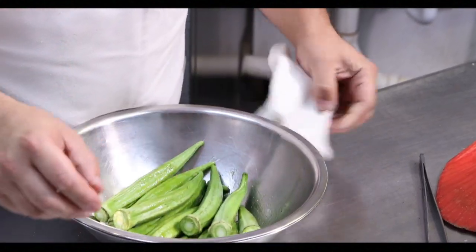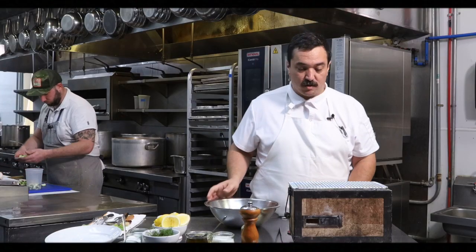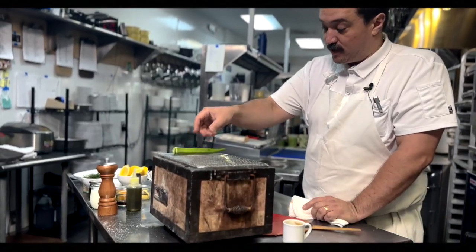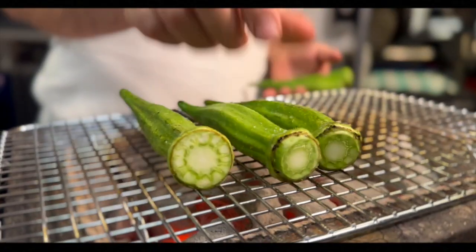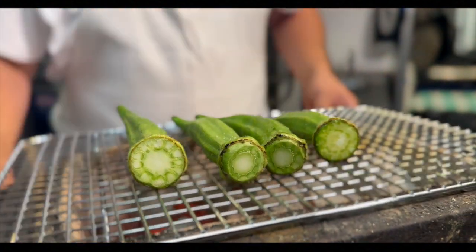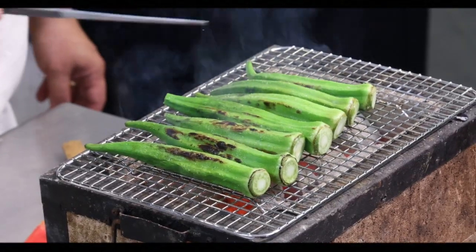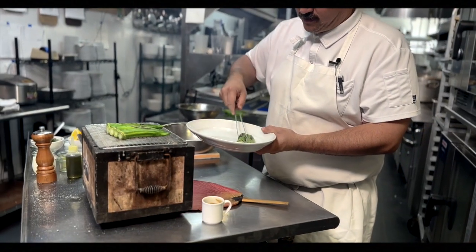You can use any grill you want, electric or charcoal. We love cooking over embers if we can. Key is to get it very hot because we want to cook this fast, and we want to use basically a dry heat technique. So I like to pull these off while they're bright green.